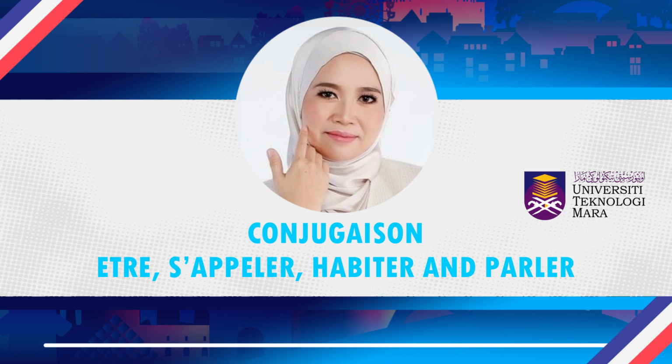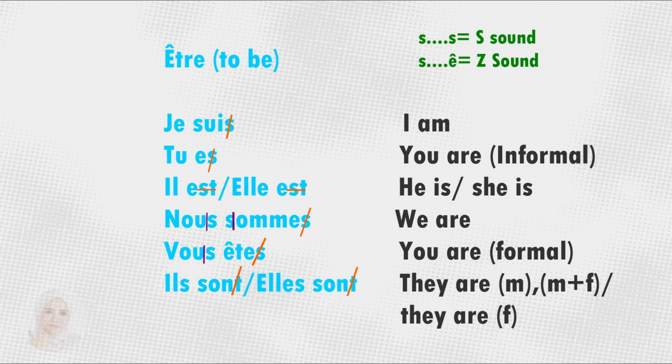It's called être. It is the verb to be. The second verb is s'appeler. It means to call oneself. The third verb is habiter. It means to live or to stay. And the fourth verb is parler. It means to speak. Now, we are going to learn closely how it is pronounced and what sentences can be produced from these verbs.